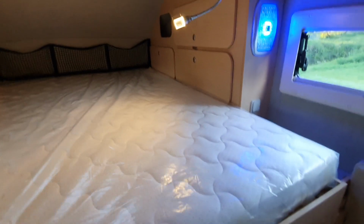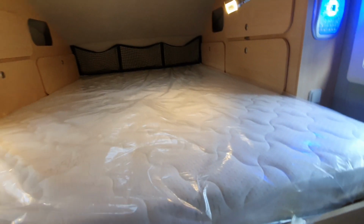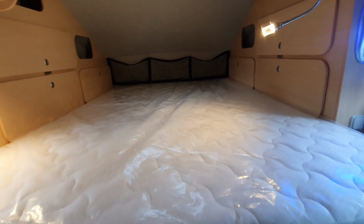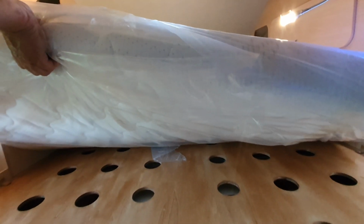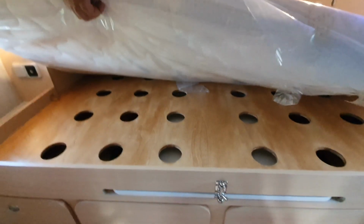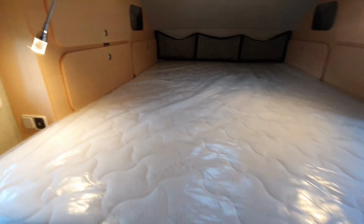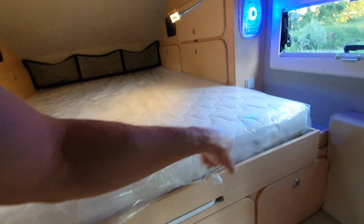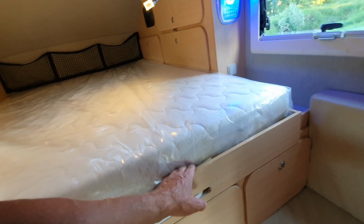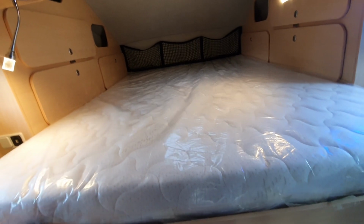So the bed is also vented, so you can see all these holes, and we are also giving a 3D net below the mattress, but I didn't put it in yet. Also the bed is heated. In our standard there are hot air pipes under the mattress to keep you warm.